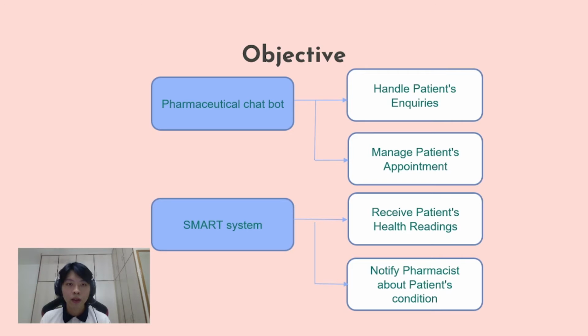So the objective of the first system, which is the pharmaceutical chatbot system, is to handle patients' enquiries, such as any health enquiries. And the second objective of that system is to manage patients' appointment details. And the objective of our smart system is to receive patients' health readings, such as blood pressure level, BMI, weight, and other medical readings.